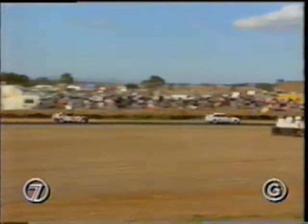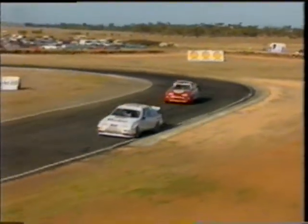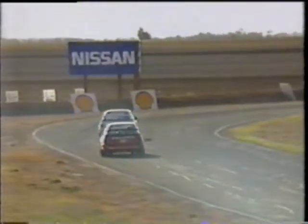25 laps completed in the 50-minute round 6 of the Shell Ultra Touring Car Championship. Peter Brock continues to lead, but running in second is Bond, B-O-N-D. Colin Bond, the winner of the Lakeside round, who is absolutely storming after Peter Brock as they head down to the right-hander at the sweeper. Well, he's certainly in contention here, Michael. There's no question about just hanging around and hoping for the best. This is a determined challenge.